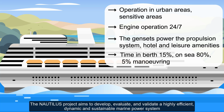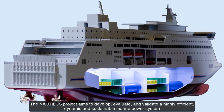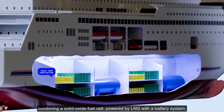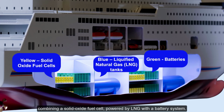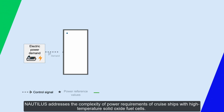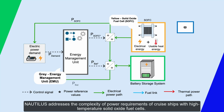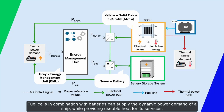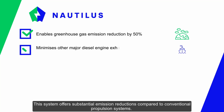The Nautilus project aims to develop, evaluate, and validate a highly efficient, dynamic, and sustainable marine power system, combining a solid oxide fuel cell powered by LNG with a battery system. Nautilus addresses the complexity of power requirements of cruise ships with high-temperature solid oxide fuel cells. Fuel cells in combination with batteries can supply the dynamic power demand of a ship while providing usable heat for its services. This system offers substantial emission reductions compared to conventional propulsion systems.